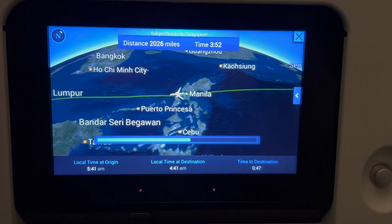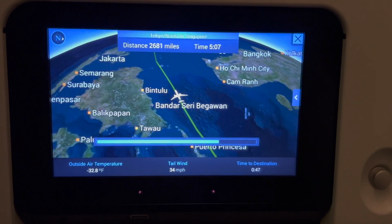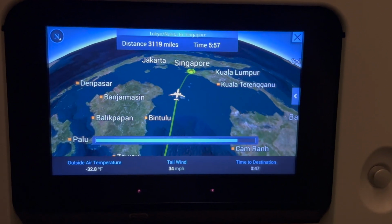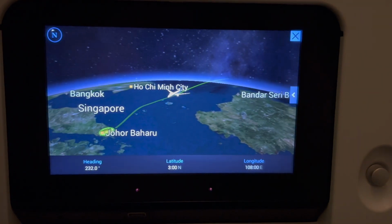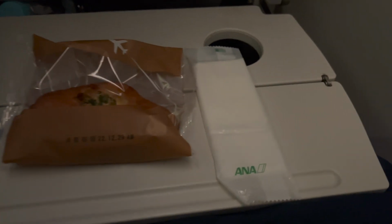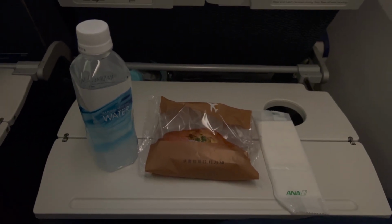And then here you can see this is the route that we took down to Singapore. We went east of Taiwan, over the Philippines, down over the South China Sea, and then into Singapore Changi Airport. And then shortly before landing, ANA came around with a little snack, a bottle of water, as well as a wet towel. I can't remember what the snack was, but it was good.